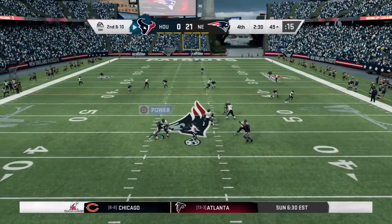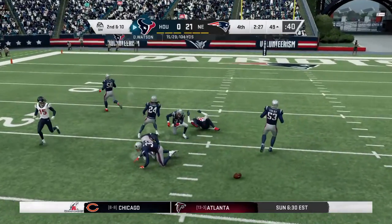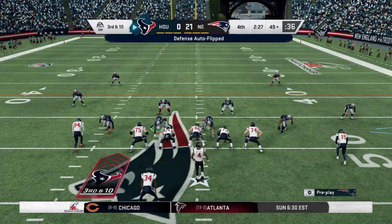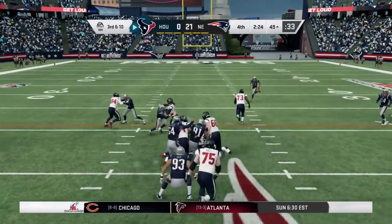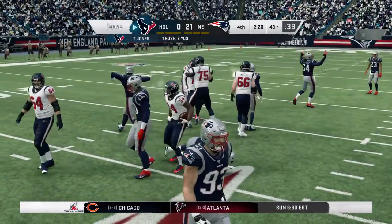Throwing again on second down. Watson. And this is going to wind up incomplete. The coverage there too strong on the deep ball, and now they face a third down. The Texans on third down. They've converted just 2 for 6 thus far. This is 3rd and 10. And they stop him up short of the first down as they get him at about the 43.